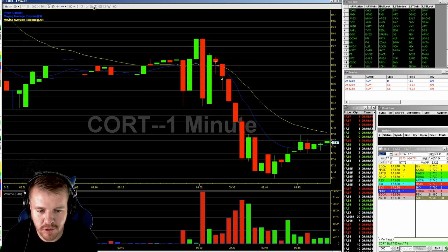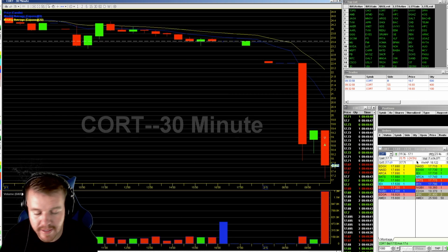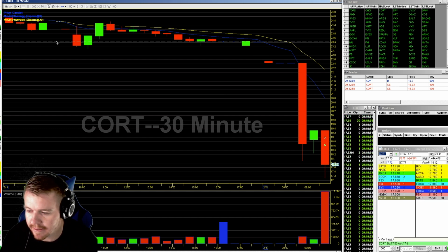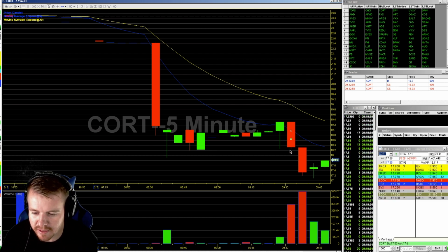The one issue I was thinking about was this was already down like 25% on the day. This was already down like 20% on the day. You can see it gapped down from the $22 area down there to 19. I'm looking at it pre-market like, hey, it's already gapped down. It's finding some support there pre-market.